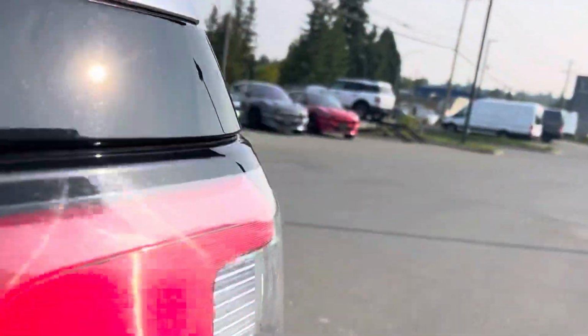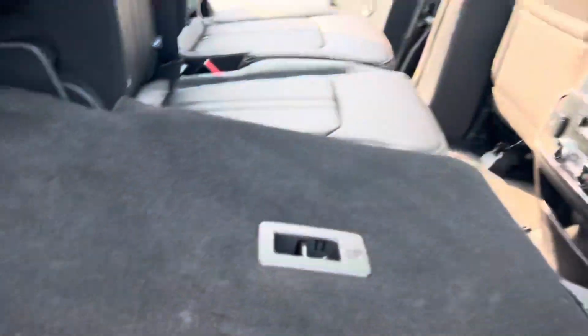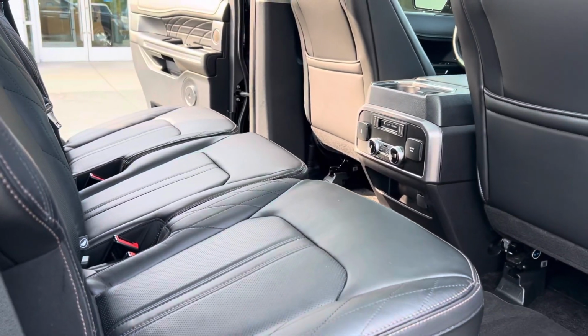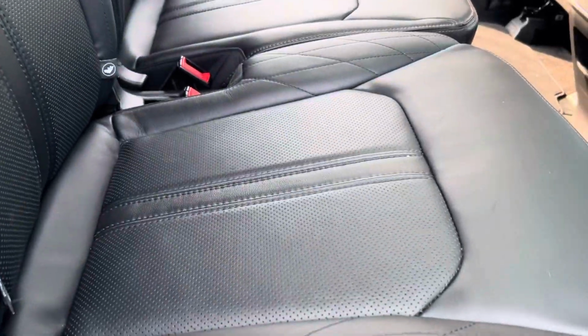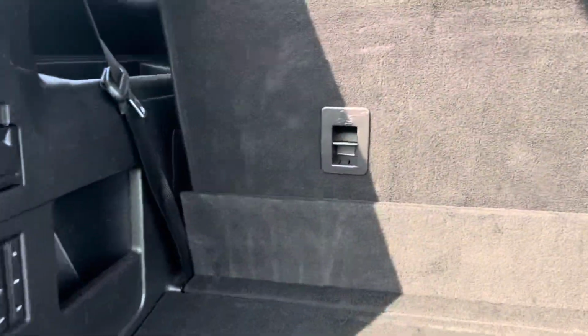Not since 2018, 19. Wouldn't have mattered what day or year. Nobody sat in the back of these seats. You more or less like the space, just to be able to pack stuff around when you're shopping and stuff like that. But look at it. I mean, it looks like brand spanking new. Twin panel moonroof. The condition is something you have no issues with.